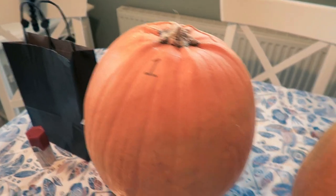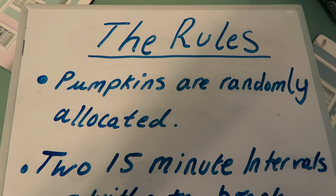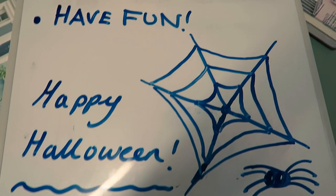Okay, we've decided there are going to be some ground rules for the competition. The rules are as follows. The pumpkins are randomly allocated, so we've all got to draw a number out of a bowl, I think it is. And that will mean that we'll get one of these four pumpkins. Now, there are going to be two 15-minute intervals of carving with a tea break in the middle. And the final rule is, of course, to have fun.